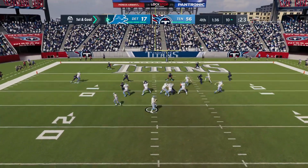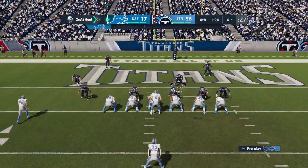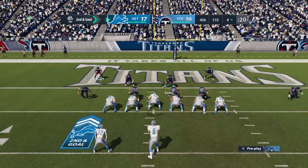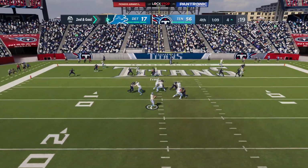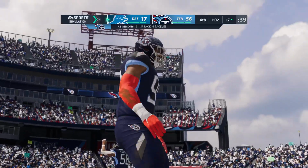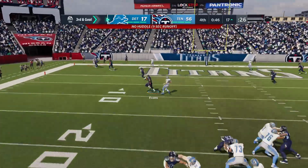Now to the air again, Stafford. This will be caught at about the stop, will come inside the five at the four. That's good for a gain of six, second and goal at the 4-yard line. Throwing again, Stafford. And he will go down outside of the pocket for a sack. Tried to get away, but could not. It's Jeffrey Simmons that time who got in to record the sack.